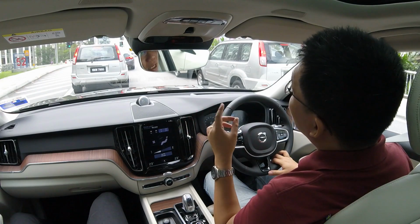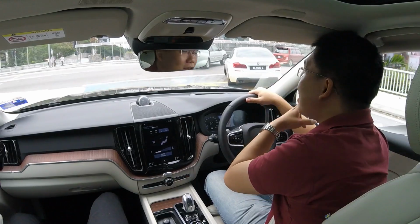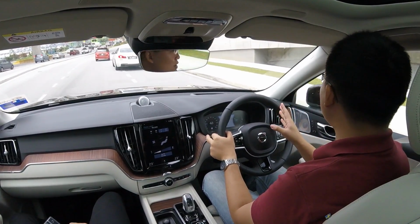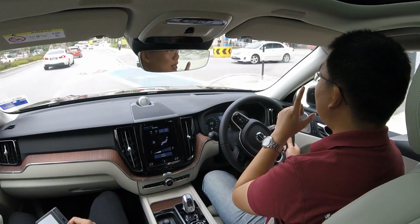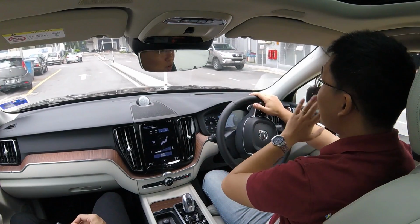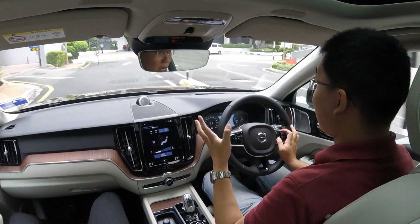But of course, bear in mind one thing lah. 407 horsepower is when you have a fully charged battery supplying juice to the electric motor. But that being said, once the battery runs out of juice, the 2-liter twin charged engine up front still has about 300 odd horsepower on tap. So when you think of it, this car has a potential of 407 horsepower, but at a minimum, you will still have about 320 horsepower coming from the petrol engine, which is still more than what most other SUVs at the same price range offer.